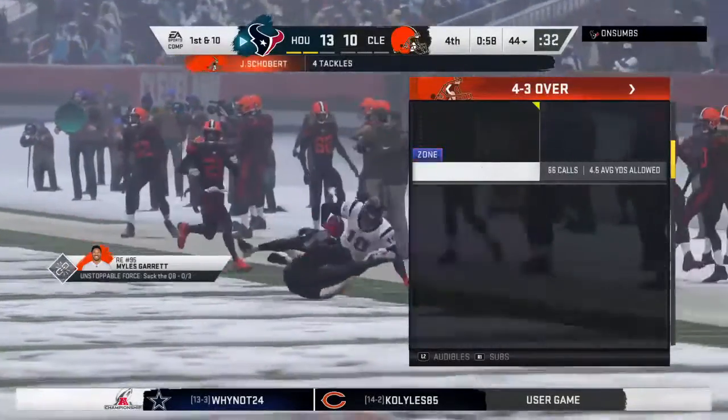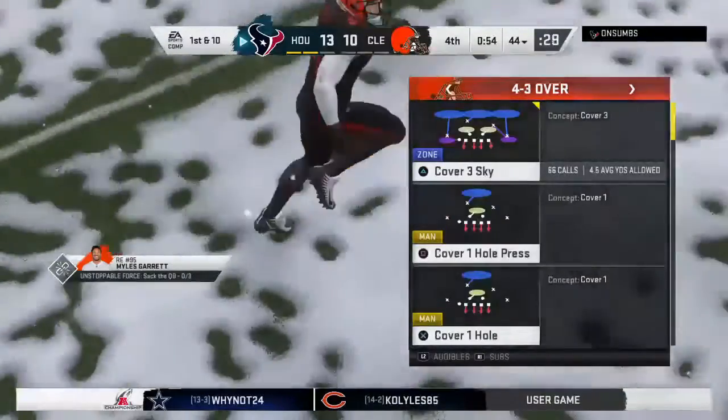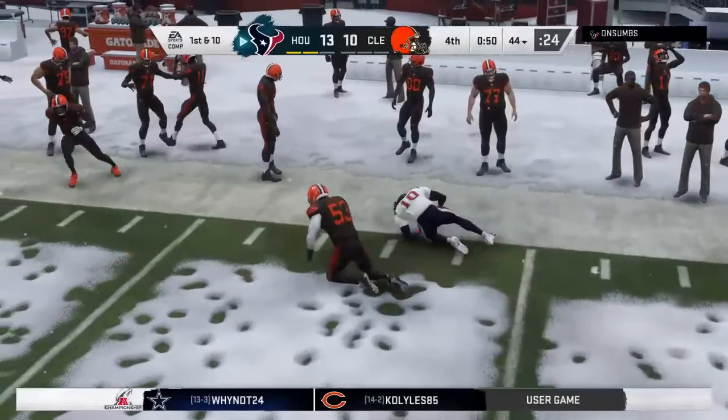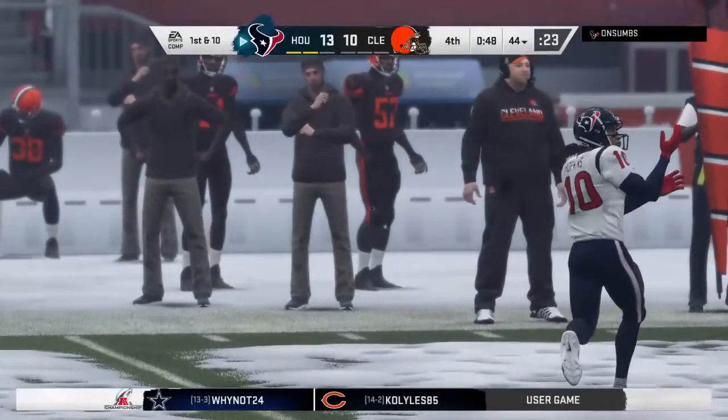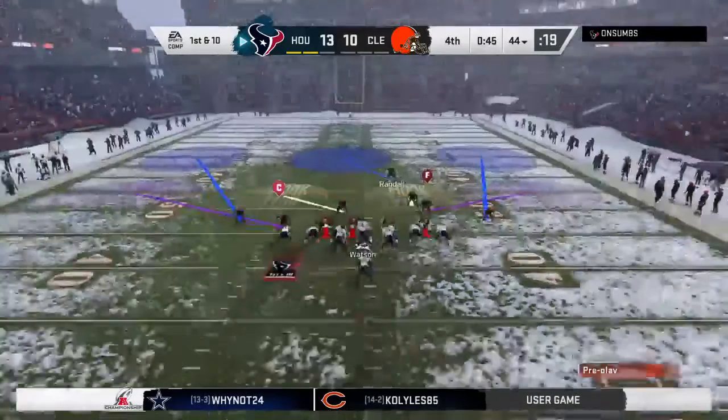Well, they picked up a little bit of yardage there, and now, in this situation, should be in no hurry to run a play really fast. Let the clock wind down. Set. 19. 53. Check 53. I got him.